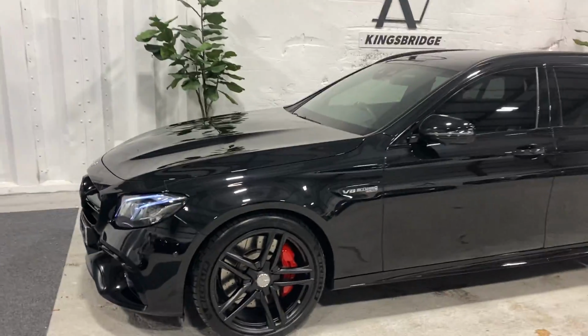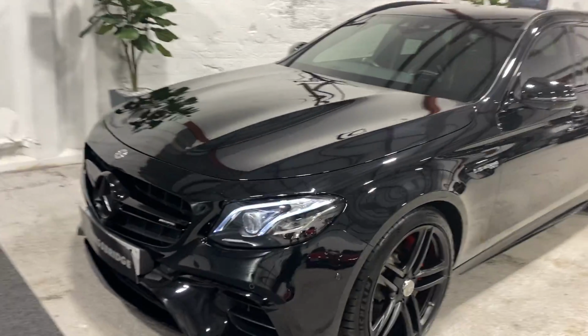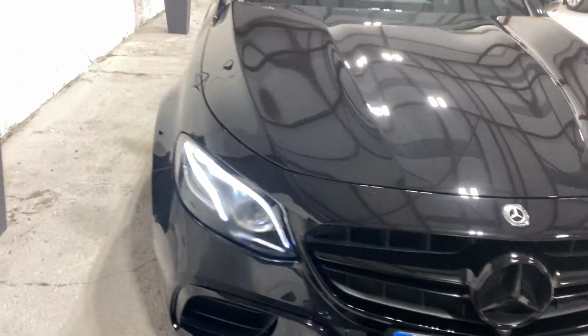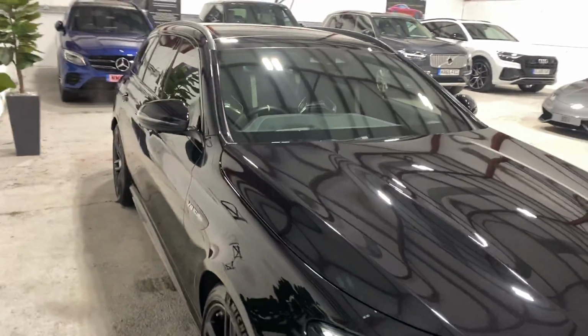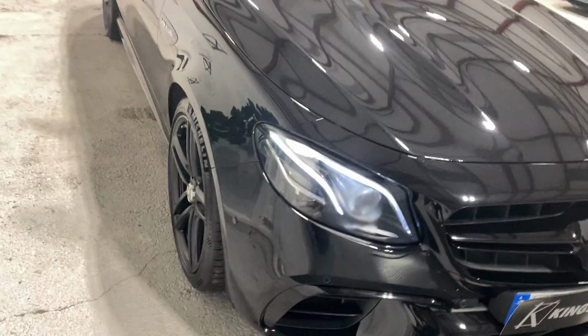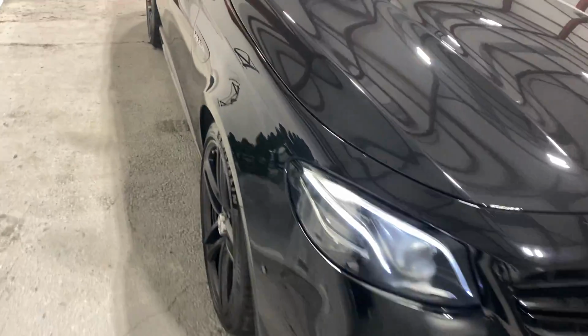In absolutely superb condition. Right, so what can I tell you about this car? I mean, these come pretty loaded as standard. The E63S is the top of the range, so they pretty much throw everything at it. There were a few options. One of them that this has is the head-up display, as well as the night pack and a few other options that I've listed on the ad. But let's go round to the inside now so you can see what else we've got.